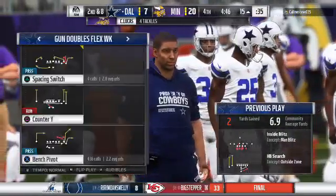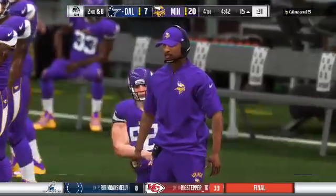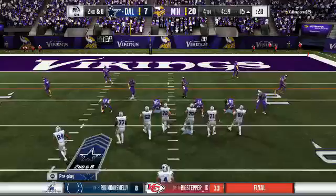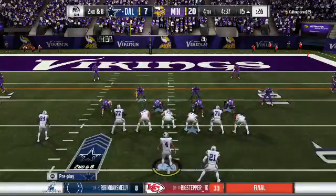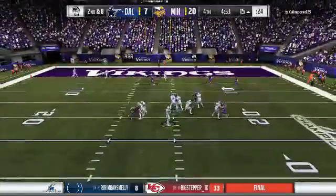2nd and 8. Well, they had that one snipped out. Excellent run blitz. Stop that one for a short gain. What makes a good run blitz a good run blitz? The ability to stay on task, to follow up your assignment, go to the gap you're supposed to cover, and not be deterred by anything else.